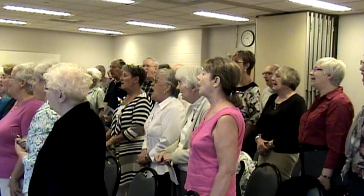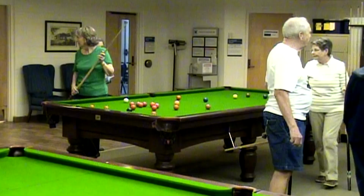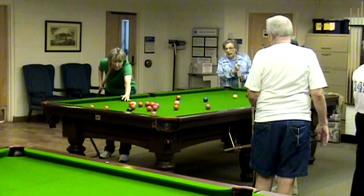We have two choirs. One is a small choir that I did first, and the second one is the full choir. They perform at various functions, and especially at Christmas. Snooker is a type of pool, you know, billiards, snooker, pool. And we have a class there. If the ladies want to learn to play snooker, it's called Chicks with Sticks. And the problem is that we teach them to play and then they beat us.